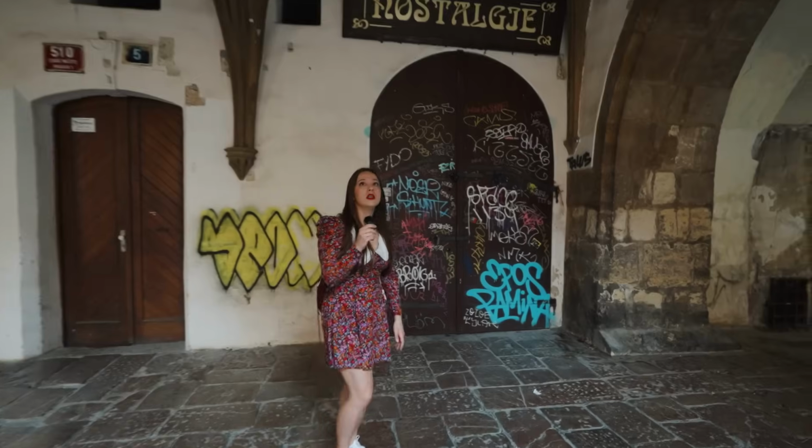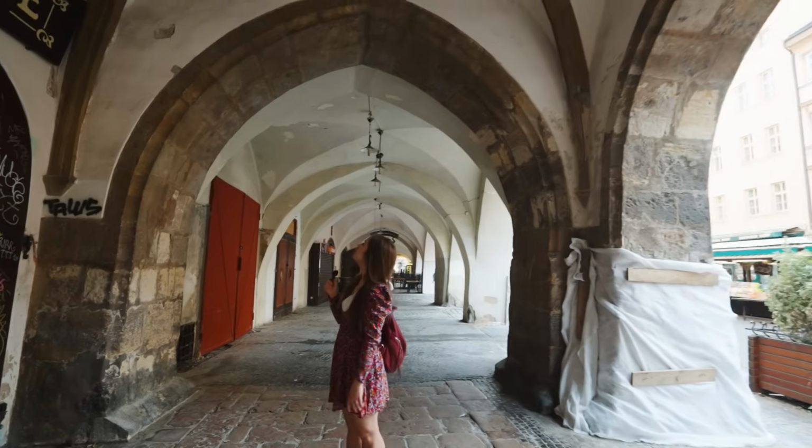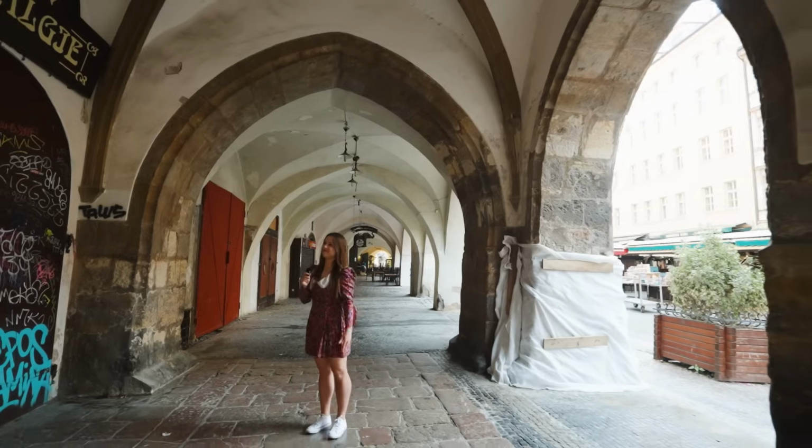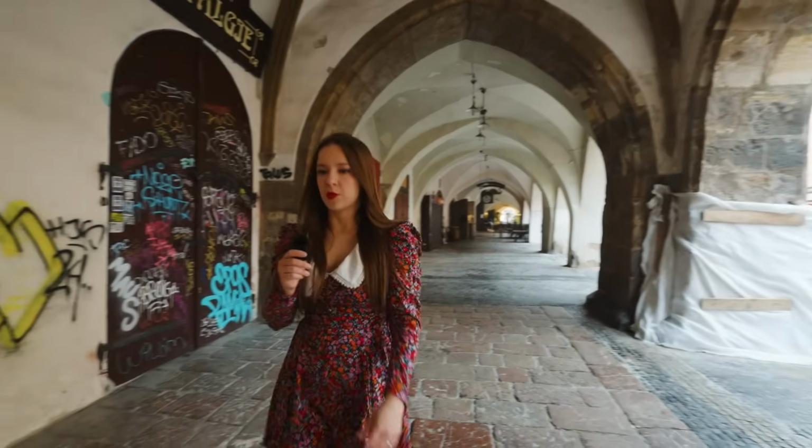And here you can see the vaulting system, the old Gothic vaulting system. So cool. We will go this way.